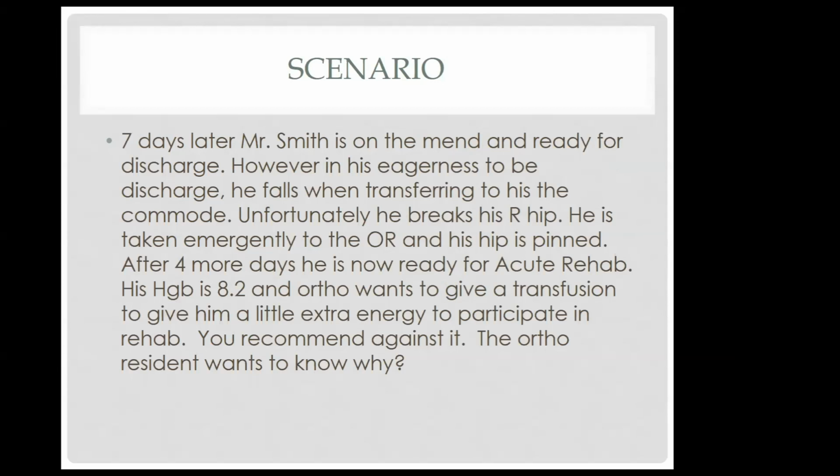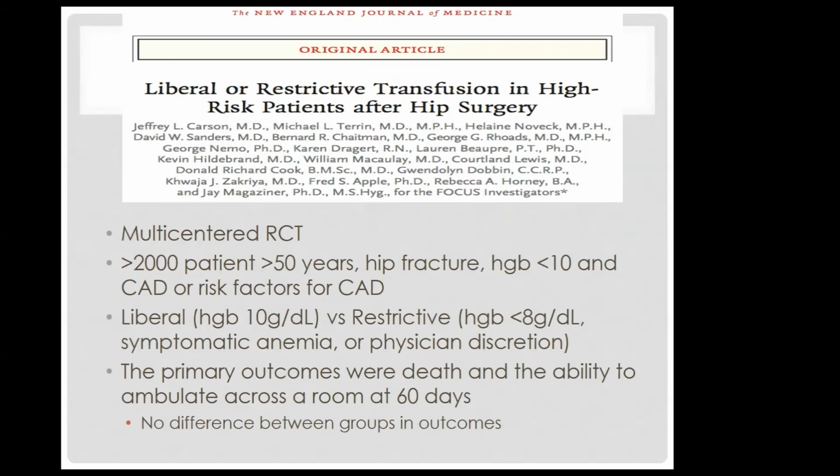So there is a study from 2011 in the New England Journal of Medicine that was a multicenter randomized controlled trial that looked at patients who had hip fractures. They were greater than 50, they had hemoglobins less than 10, and they had coronary disease or risk factors for coronary disease. And they were put into 2 groups, a liberal group and a restrictive group. In the liberal group, we tried to keep their hemoglobin above 10. In the restrictive group, they tried to keep their hemoglobin above 8. And this restrictive group also included people who had symptomatic anemia. So if their hemoglobin was 8.2, but they were tachycardic or having chest pain or shortness of breath, they were allowed to get a transfusion.